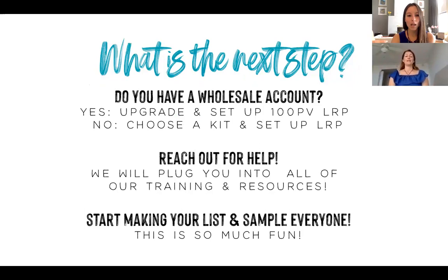And then the next steps are, if you have an account, you can upgrade your account and we'll help you set up your LRP. Or you choose a kit. If you don't have an account, then choose a kit and we'll upgrade you and set up your LRP after. Or you reach out for help and we'll plug you into all of the resources and trainings as well.